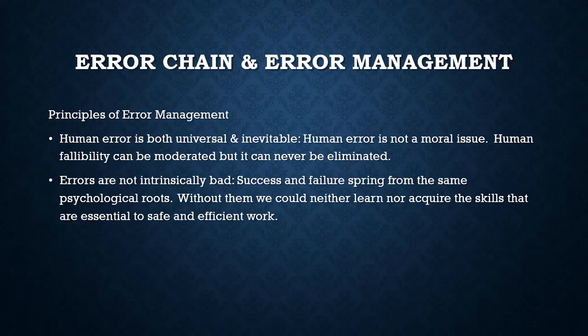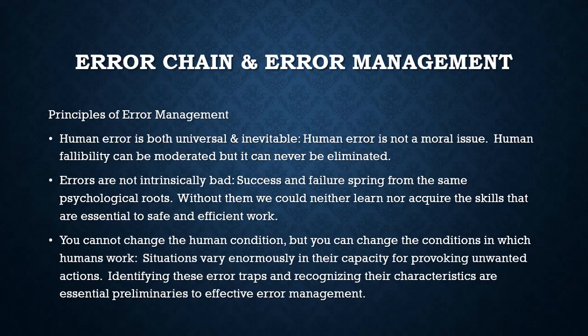You cannot change the human condition, but you can change the conditions in which humans work. Situations vary enormously in their capacity for provoking unwanted actions. Identifying these error traps and recognizing their characteristics are essential preliminaries to effective error management.